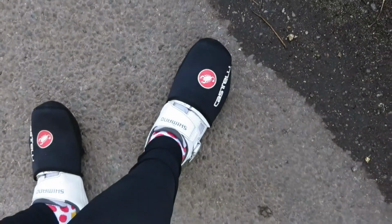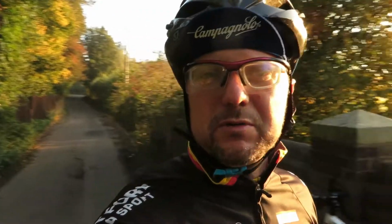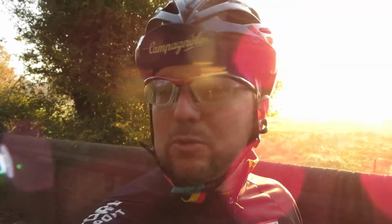So yeah, no need to wear my new Sealskinz shoe covers. I've just got my standard Castelli toe covers on because, as I mentioned earlier, it's just so dry. No rain, the roads are beautiful. So that's all bloody good.